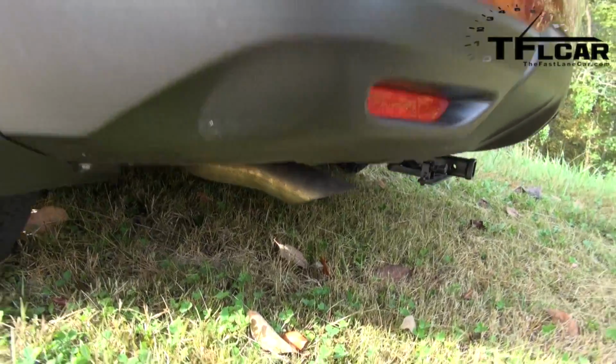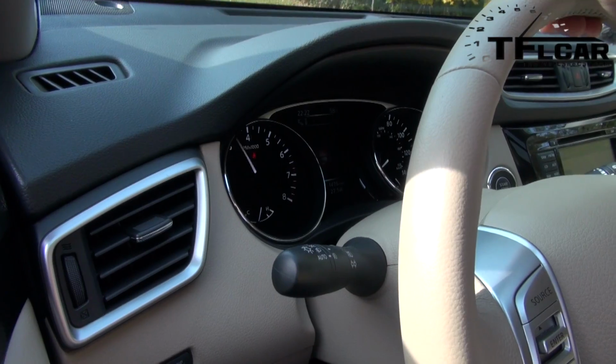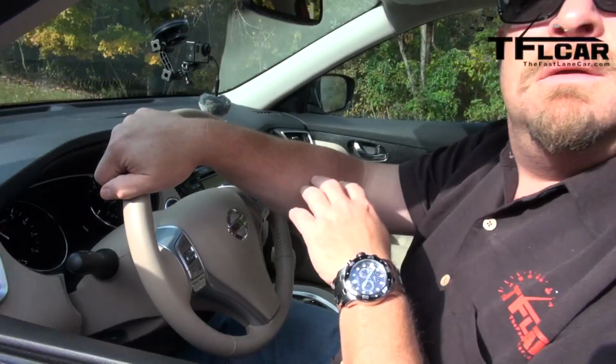The new Nissan Rogue, Nathan, is certainly more evolutionary than revolutionary. I mean, they made it bigger, they made it more comfortable, they made it more luxurious, and they made it more utilitarian. Wow, Nathan, it lets you actually rev it. Yeah, all the way up to redline. I mean, it doesn't really sound like a racing engine, but what do you expect? This is a mom and dad car.